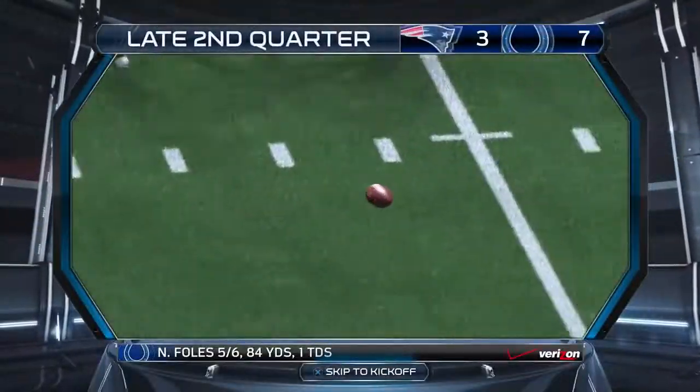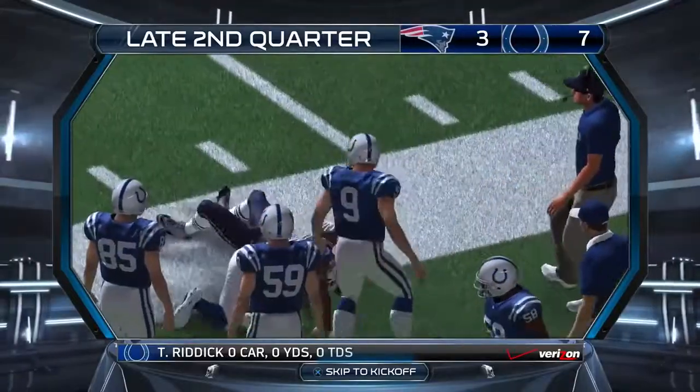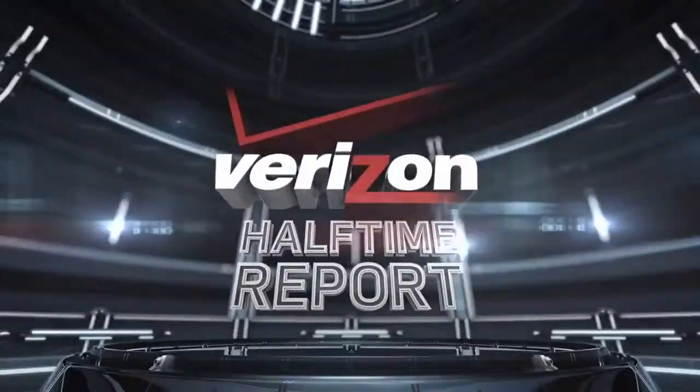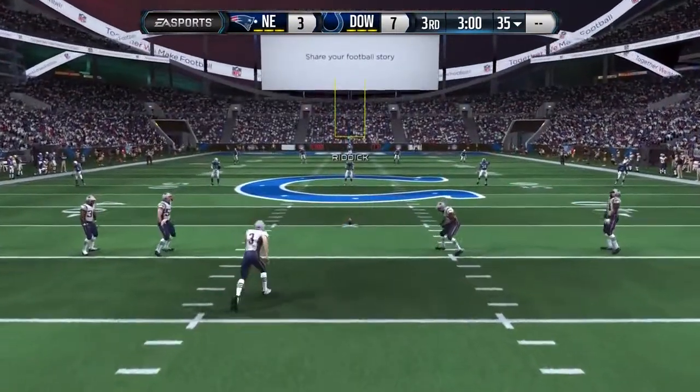Patriots now late in the second. They'll go with a quick screen, and it's going to end up going for a gain of 12. So that'll wrap it up for us here at the EA Sports Studio. We'll head back now to Orlando for the start of the second half.